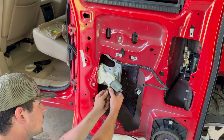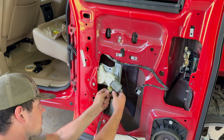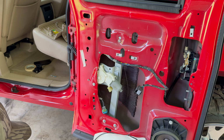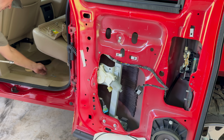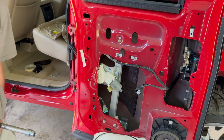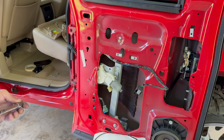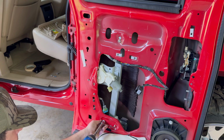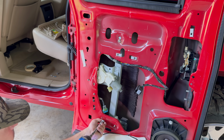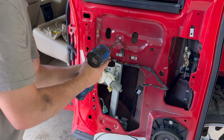Let's go ahead and unplug the motor itself. Push in, pry that out. Off with his head! Pull like a freaking, what is it? Them head choppers. I don't know why I can't remember the name right now. Last one up top.